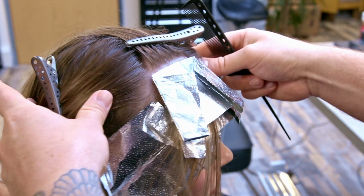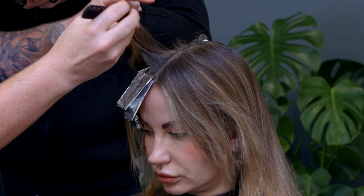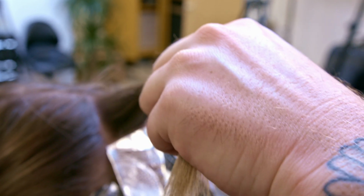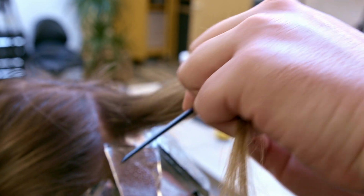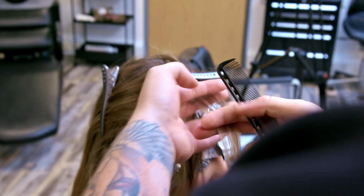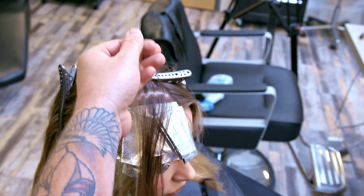I'm working with a plastic tail comb, which I've only started doing recently. I feel like it's good because it's wide here, so it does pick up a lot more hair. And for these sort of looks that I'm wanting to create, I'm wanting to have that really piecey look. I'm not wanting it to look too highlighted, so I don't want my sections to be too fine, like a baby light.